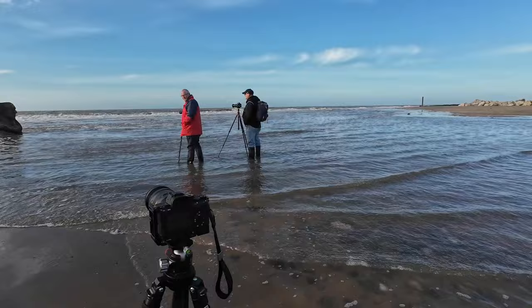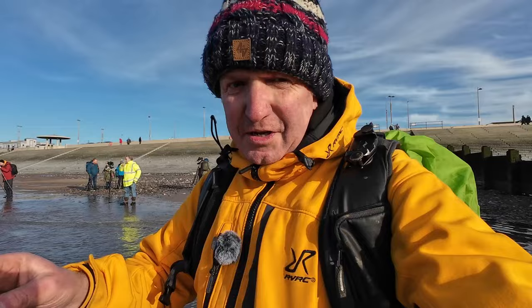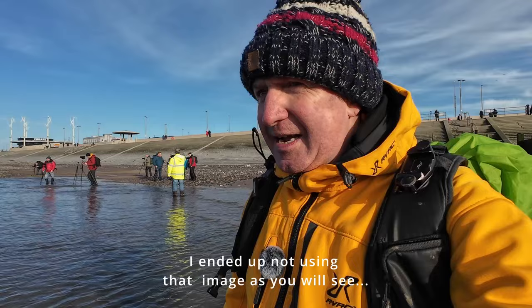You've just seen there, the tide is coming in thick and fast. A few of us have made the choice of getting wellies on. One or two, like you've just seen there, Craig, hasn't. So obviously it is coming in fairly quick. I have done a couple of shots, 30 second exposures, one with the horizon line right in his eyes, and one just above it as well, just so I can take the horizon out.